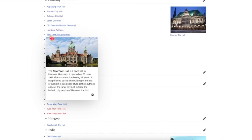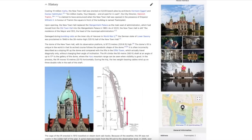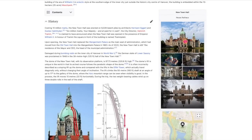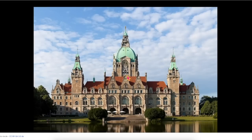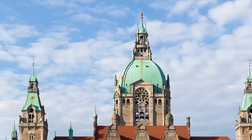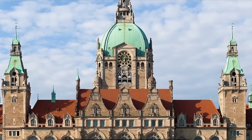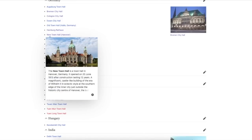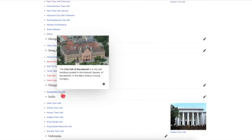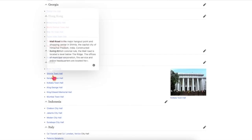The new town hall, another one in Germany, Hanover, and we must appreciate that this is the new town hall. Here we go. Come on. I've never seen any of these, really. This is kind of obscure. City and town halls. And we could do the same thing. Every single country is listed here. I've got a little more time. Let's see if we can get to some America. I just have to point out the obscurities.